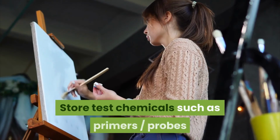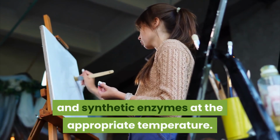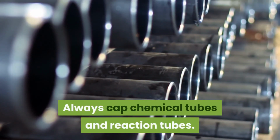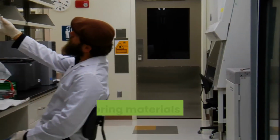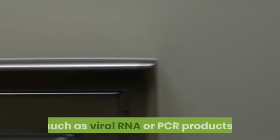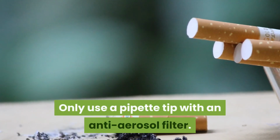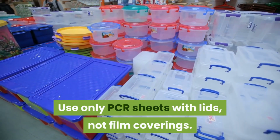Store test chemicals such as primers, probes and synthetic enzymes at the appropriate temperature. Do not use an expired kit. Always cap chemical tubes and reaction tubes. Clean and disinfect surfaces. Do not bring materials into the preparation area for testing, such as viral RNA or PCR products. Only use pipette tips with an anti-aerosol filter. Use only PCR sheets with lids, not film coverings.